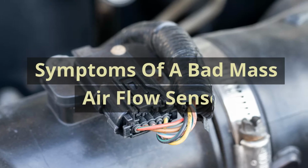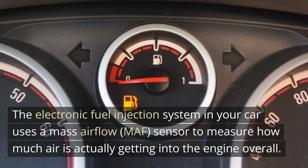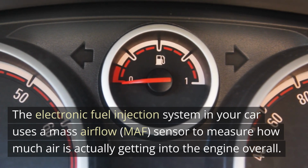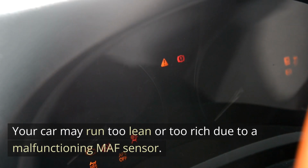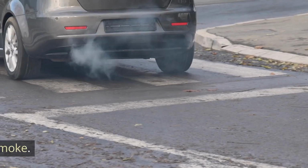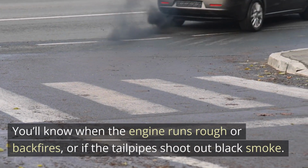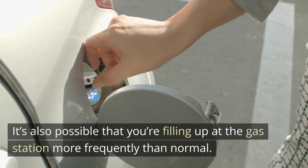Symptoms of a bad mass airflow sensor. The electronic fuel injection system in your car uses a mass airflow (MAF) sensor to measure how much air is actually getting into the engine overall. Your car may run too lean or too rich due to a malfunctioning MAF sensor. You'll know when the engine runs rough or backfires, or if the tailpipes shoot out black smoke. It's also possible that you're filling up at the gas station more frequently than normal.